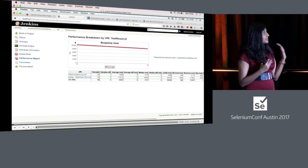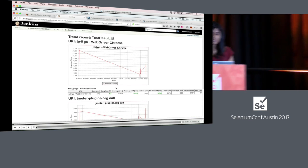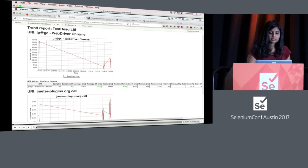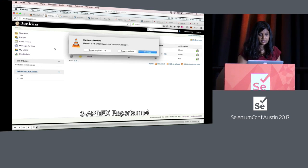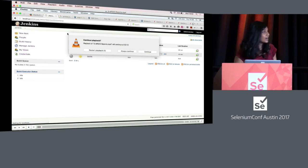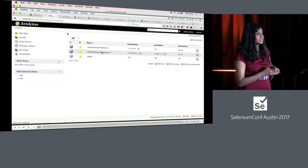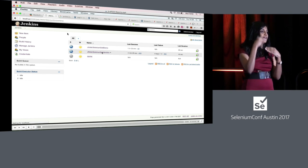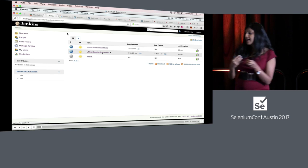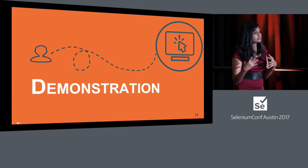So as you can see, the last report is saved. You can see that there is a response time and also multiple graphs that have been created, and you can understand the differences as well. So, sorry, that's basically how it works with your performance trend. You can have the previous report, you can have the old reports, and so on. And that's how it's going to help you with how it works with Selenium Grid.